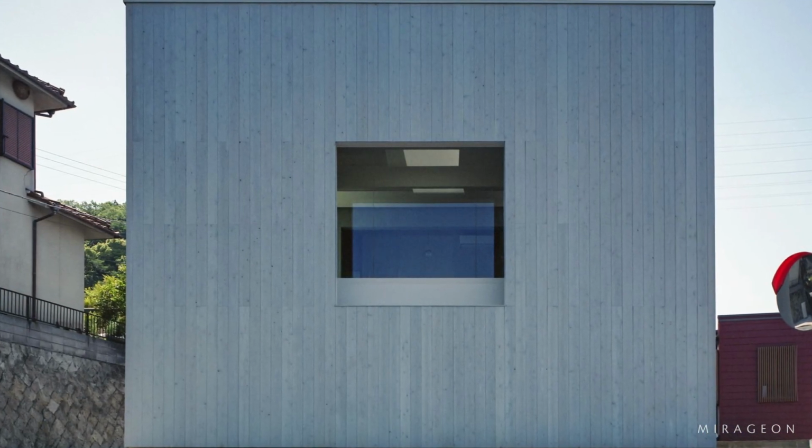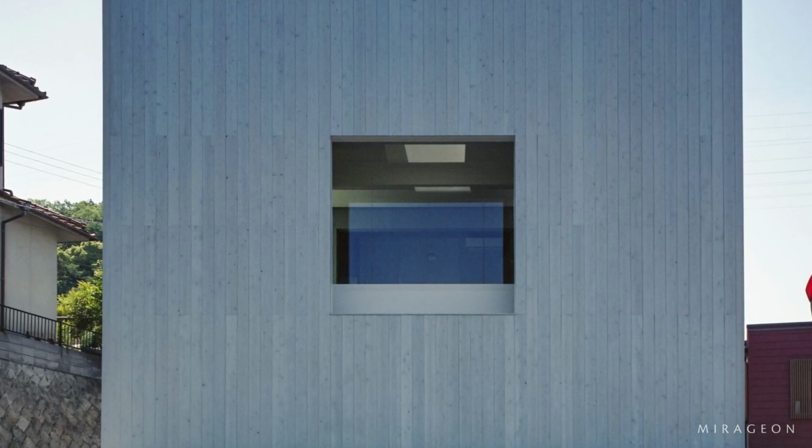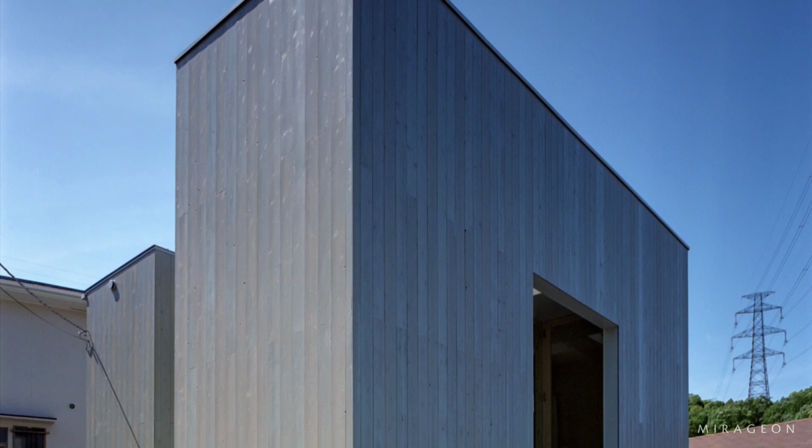The house in Himeji is organized over 2 floors. Private areas are located on the first floor, while social spaces occupy the upper level.